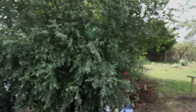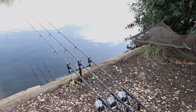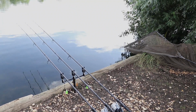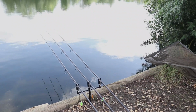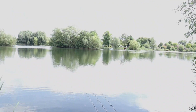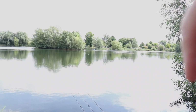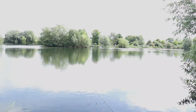Rods are up, all ready to go on the dance floor, as they say. Got three on the same pod this time, same rod rest this time. Makes a change from all being singles. They're all in similar areas, so this is the swim of the bar over to my right, which goes across from these two islands, which you've seen loads of times before.